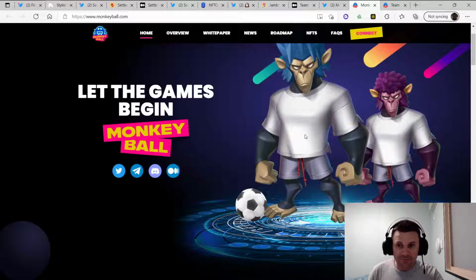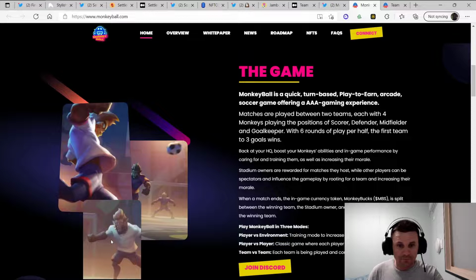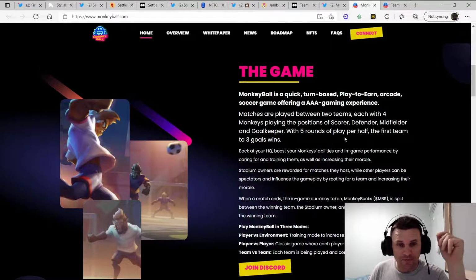So the graphics look okay. You've got some little pictures here. It talks about the games. The game is going to be a 4-on-4 with 4 positions. So it's a soccer game. I think they call it soccer, but obviously football is another term for it.